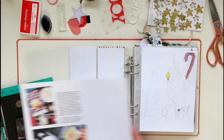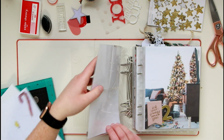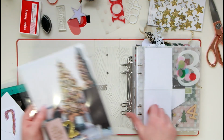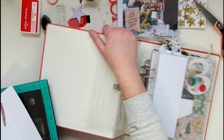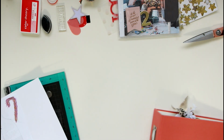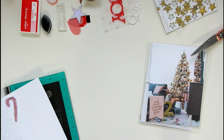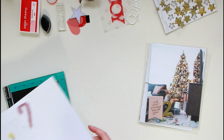So because the album is bulky and I really hate the idea of getting it dirty, I am going to take out my pages so that I can work on them separate. And you can see that I did have a lot of stuff in the pocket for what I thought was going to be my day 2. But now that I have a different story, I'm just going to punt that down the field a bit and put it over to another day.